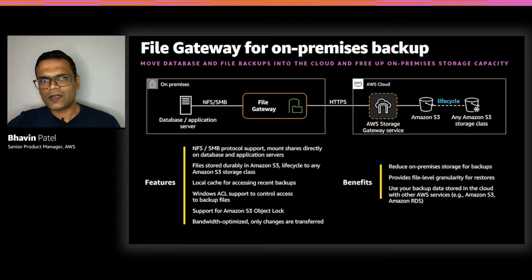And once your data is in S3, you can use lifecycling to tier data to low-cost storage classes such as S3 Glacier and Glacier Deep Archive. File Gateway transfers only the new changes, so it does byte range gets and puts, helping optimize bandwidth use.